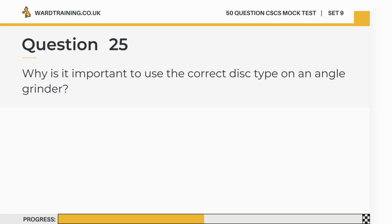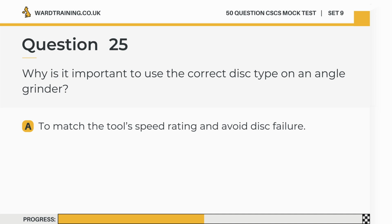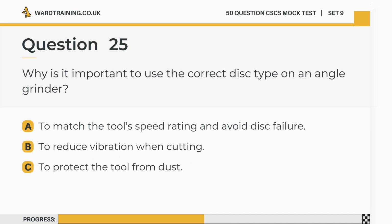Question 25. Why is it important to use the correct disc type on an angle grinder? A. To match the tool's speed rating and avoid disc failure. B. To reduce vibration when cutting. C. To protect the tool from dust. D. To improve the color of the sparks.